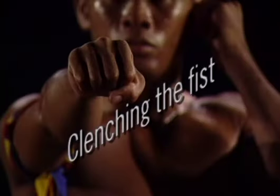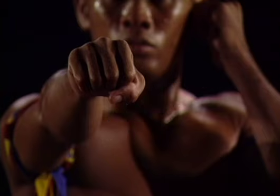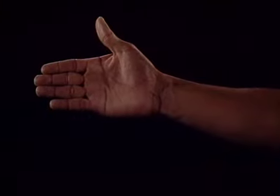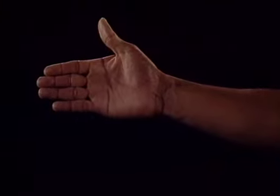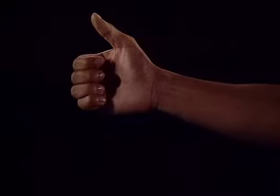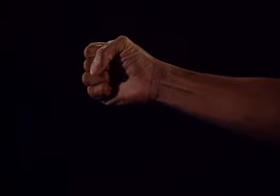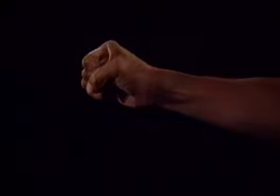Clenching the fist is an important basic Muay Thai technique. The correct way is to begin with the open, outstretched hand, fingers close together. The hand is then closed to form a loosely clenched fist, with the thumb closed to rest on the knuckles of the middle and second fingers. On impact, the fist is tightened.